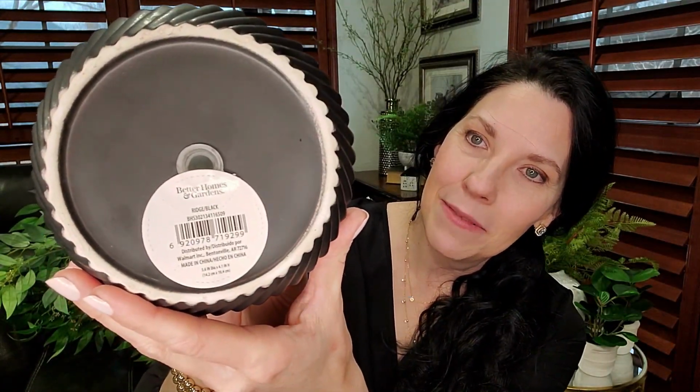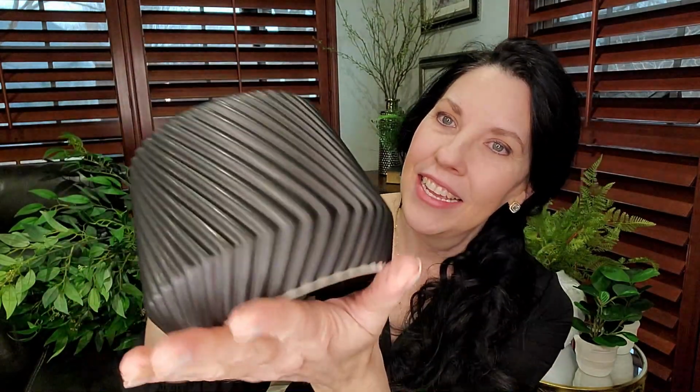That's okay. Another planter from the planter section was this black planter. It is also a Better Homes and Garden brand Black Ridge planter. Another cute, just little vase, adds texture and style, but also keeps it very simple. And you can use this so many ways around your home.